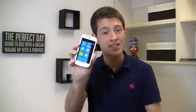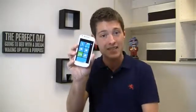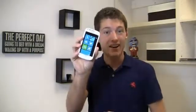Now, it's only $50, and yeah, it's got a 4-inch display and a 5-megapixel camera, but what it packs is 4G LTE connectivity for well under $100. Is this a device to get? We're going to check it out in the full review.